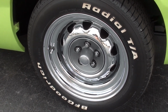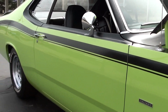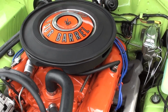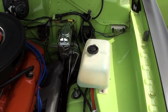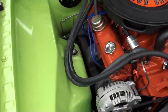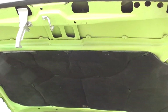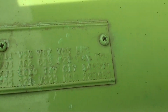Front disc brakes. All 340 Dusters had disc brakes on the front. My buddy Chad out of Pennsylvania is the one who taught me that. 4-barrel, stock intake and exhaust manifolds. Power steering, manual disc brakes. Mopar radiator with the shroud. Again, it does have the matching numbers 4-speed manual transmission. Does not have the matching numbers engine. I think it's a 72 engine.